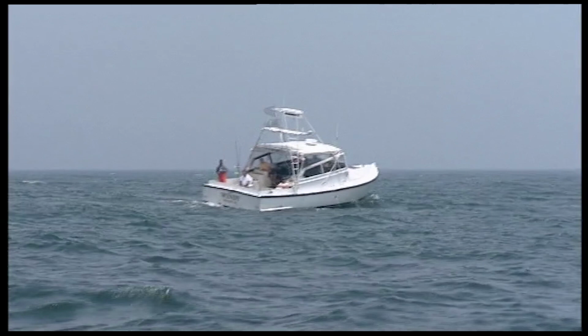Yeah, and so far the Yanks have won one of these tournaments. The Brits have won twice. Who do you think's going to win it over the next 3 days?